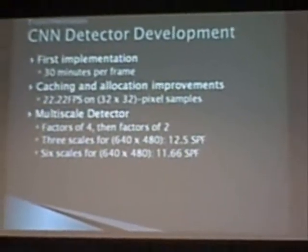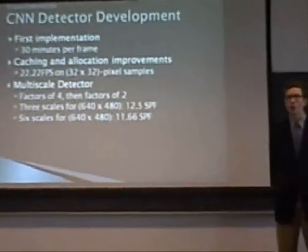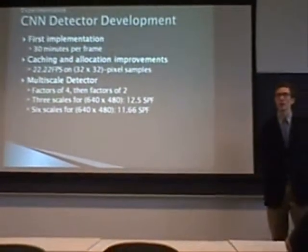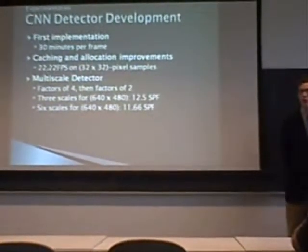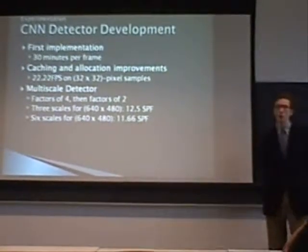So I started with the CNN detector. I started with a reference implementation and was able to achieve a 30-minute per frame processing time for a 32 by 32 pixel frame, which obviously is far out of the range of real-time detection. But by caching weights and eliminating a huge chunk of file processing routines, I was able to achieve a rate of around 22 frames per second.